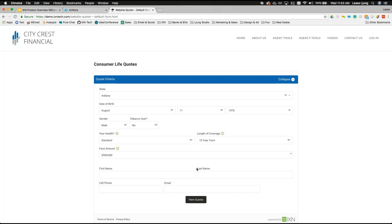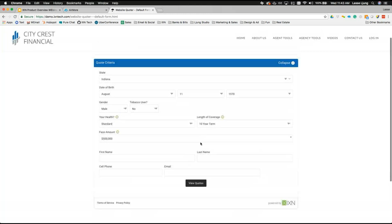And you can really go from there and think about how the best way for you to approach this product is. But it's a great lead gen product. Turns your website into so much more than just a lead gen tool.